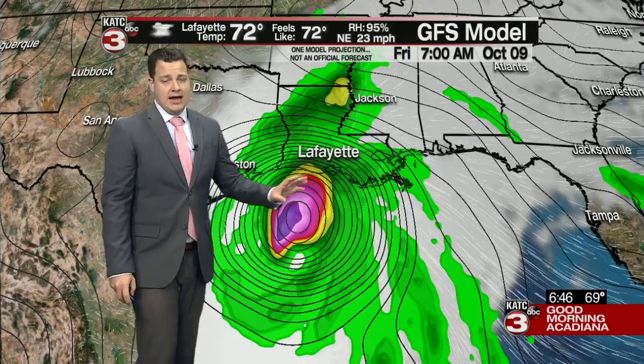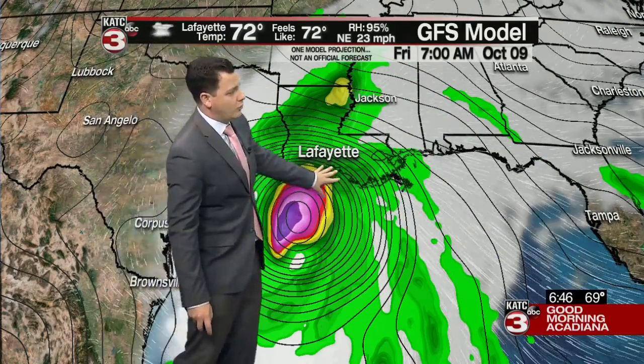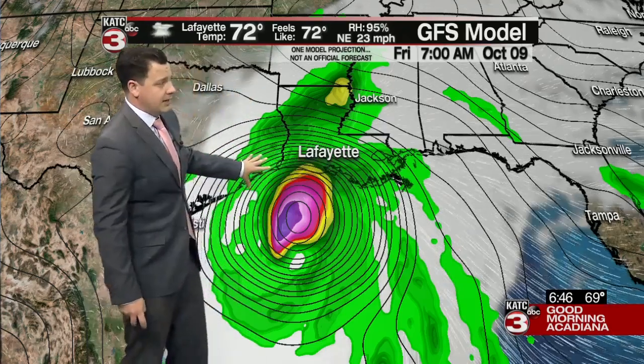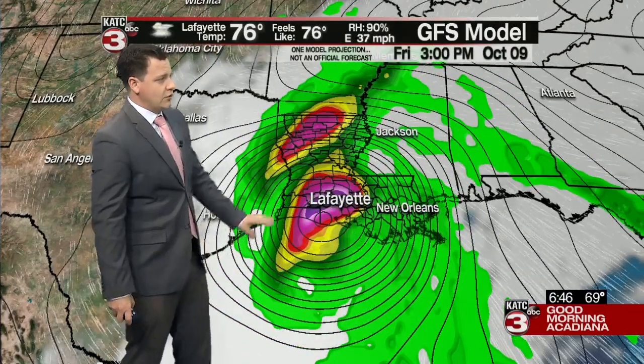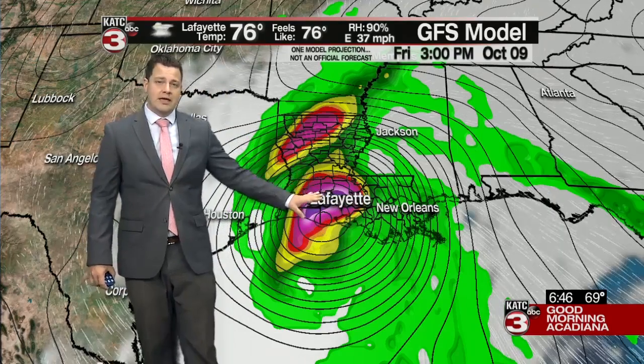And models have been very consistent here and kind of kept it in south central Louisiana. Anywhere from about Sabine Pass all the way through towards the eastern shore of Vermilion is kind of where every model is coming in now. And it's going to get even more confident once it comes off of the Yucatan. So Friday midday, you've got landfall out there. This is when we're really going to be in the heart of it.